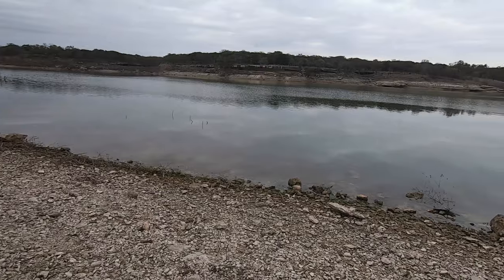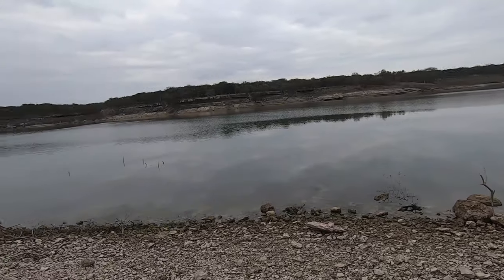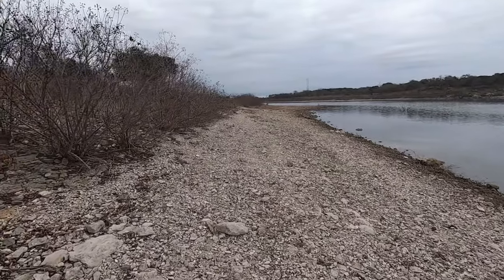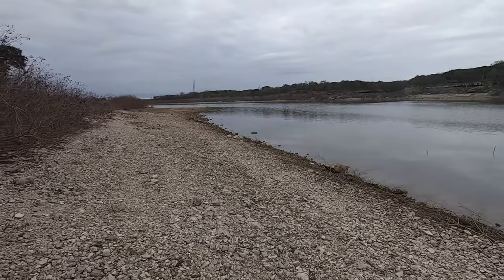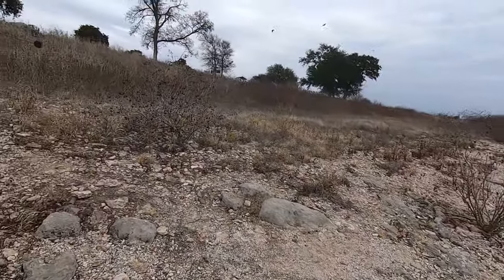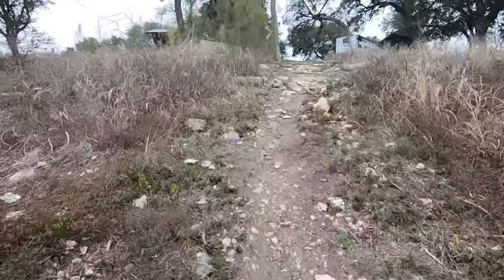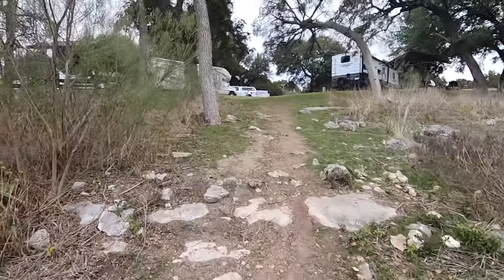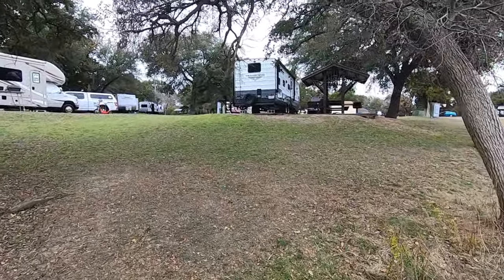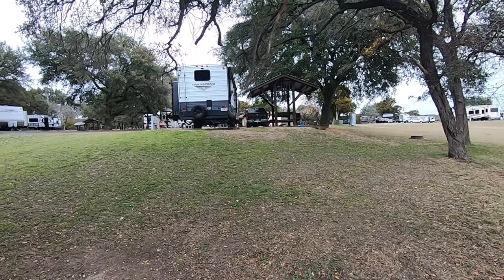Belton Lake. Days like today, I really wish I had a watercraft. Dang termites put me out of that game. This would be a cool place to kayak. All right, I'm gonna climb back up this hill very carefully. Like that campsite, nice and flat.